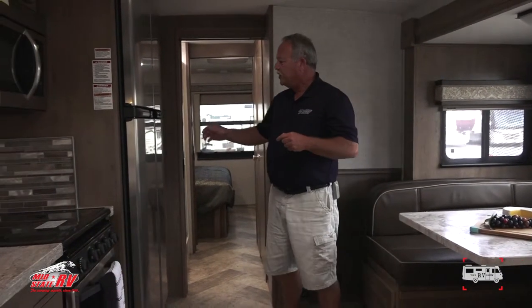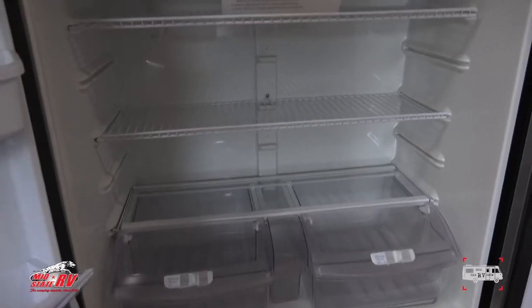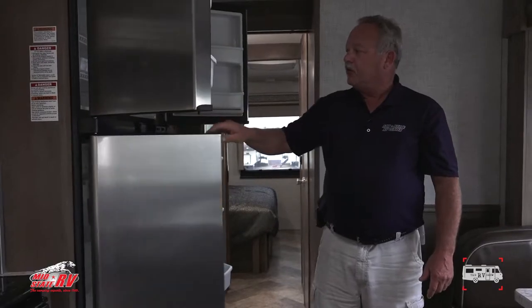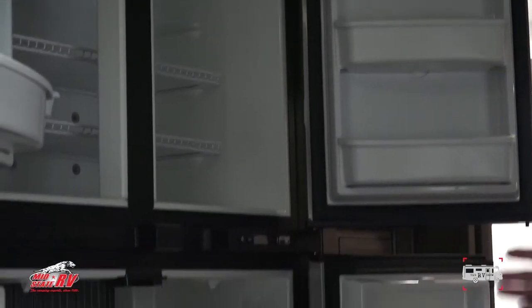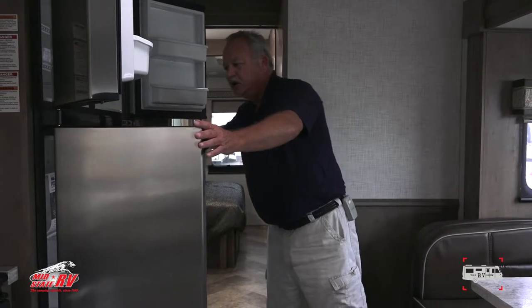Probably one of the most impressive things is this residential style refrigerator. Look at the capacity and storage you have here. You can run this refrigerator as you go down the road. Your inverter will run it. So easy to do, easy setup. Pack it up before you go camping. It's gonna work while you drive so you can have cold things when you get there.